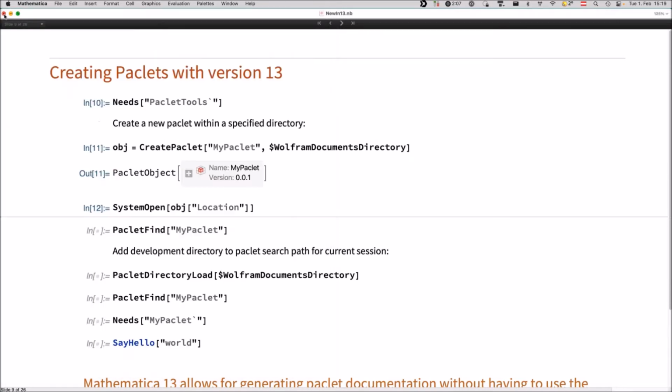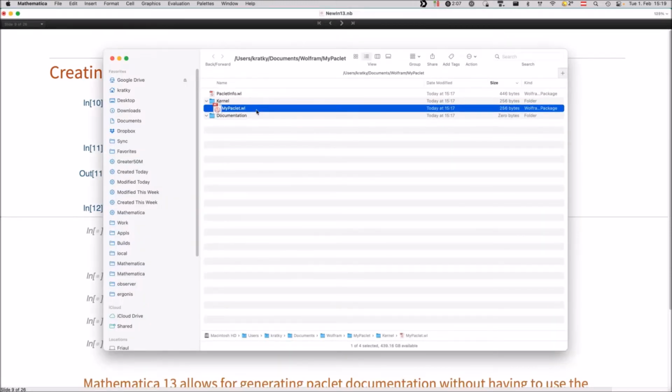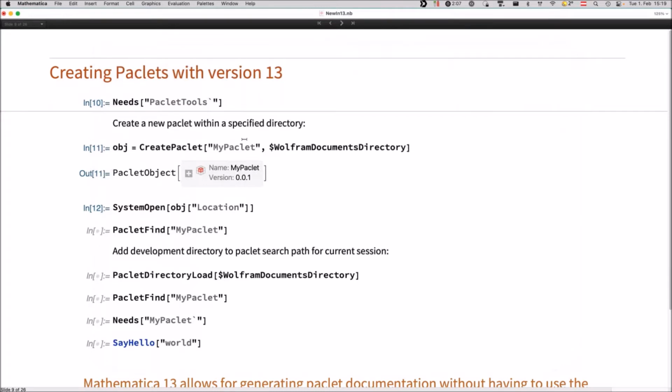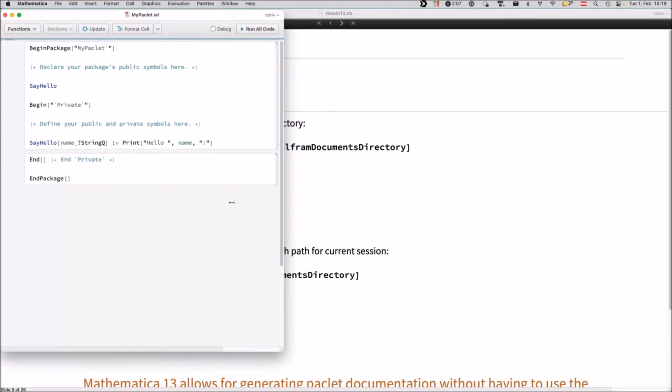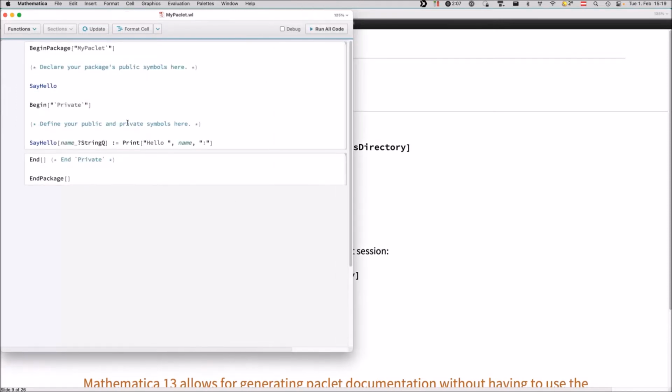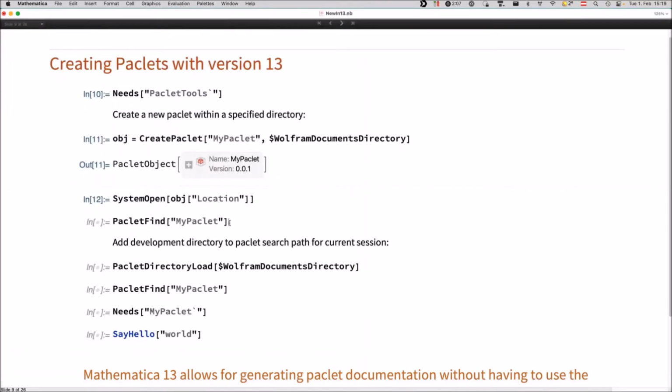Let's look at the other file in the Finder. This is simply a Mathematica package file that has been created by the system. Let's blow this up here. You see this is simply a Mathematica package file, which declares a function. The function is called say hello, and this package infrastructure is functionality that modifies the naming and symbol lookup in Mathematica. And this makes up a package. We have now created an initial Packlet.